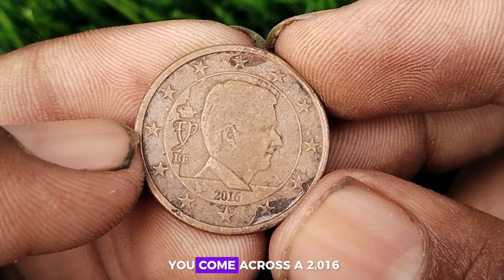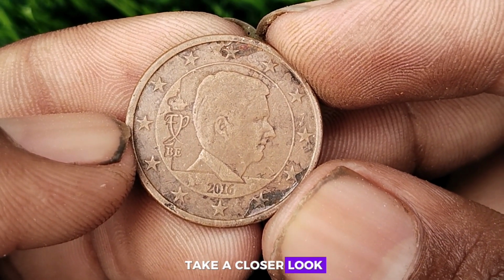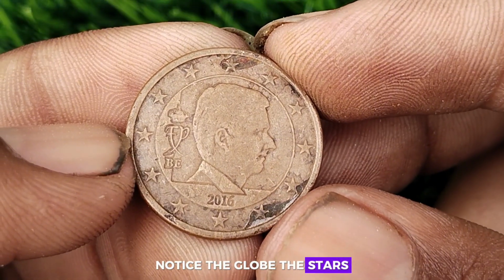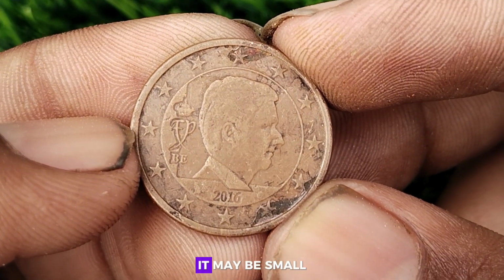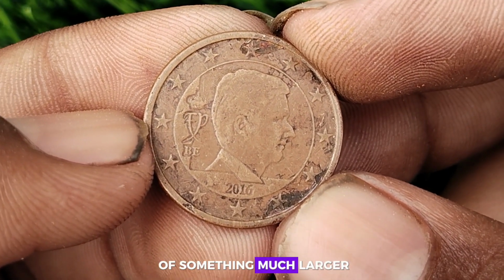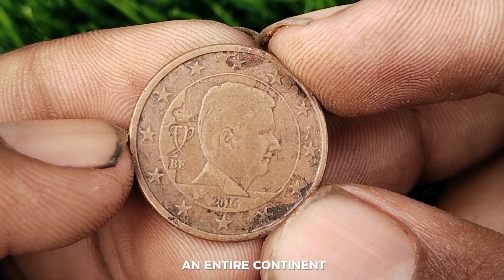So, the next time you come across a 2016 5-euro-cent coin, take a closer look. Notice the globe, the stars, the reddish copper surface, and perhaps the national design on the reverse. It may be small, but it is part of something much larger, a currency that unites nations, cultures, and people across an entire continent.